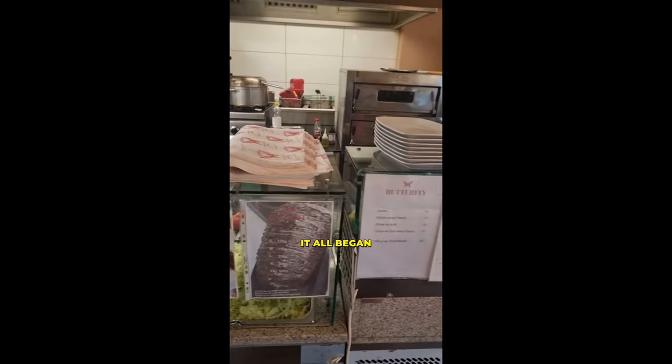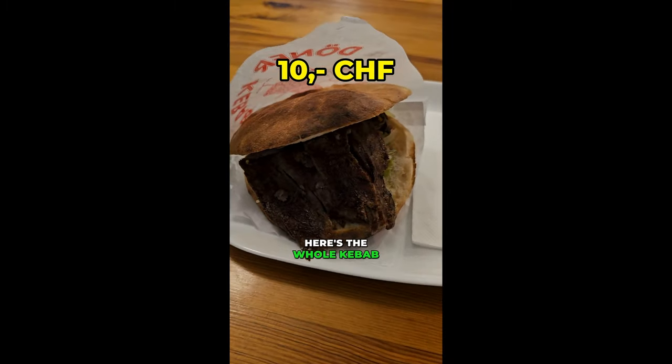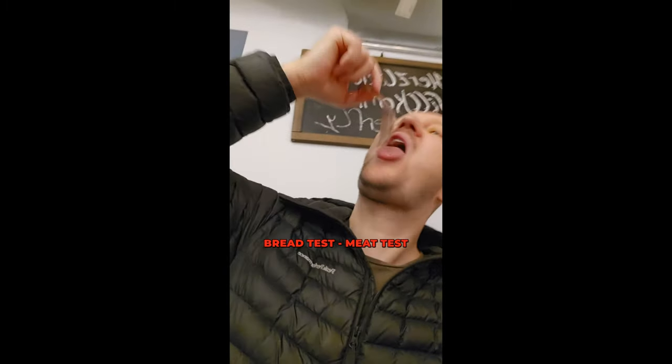We are searching for the best kebab in Switzerland and this is kebab number 100. I'm back where it all began, Butterfly in Basel. Let's go. Here is the whole kebab, bread test, meat test, and now the whole thing.